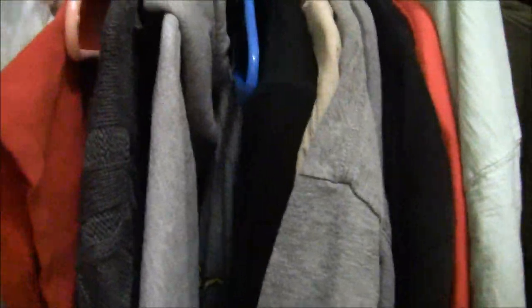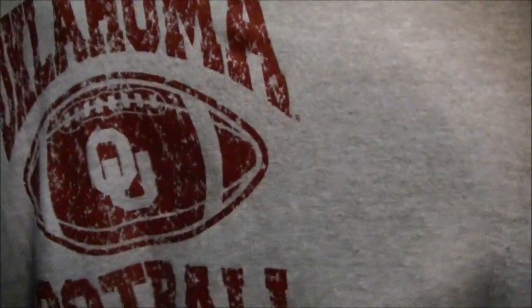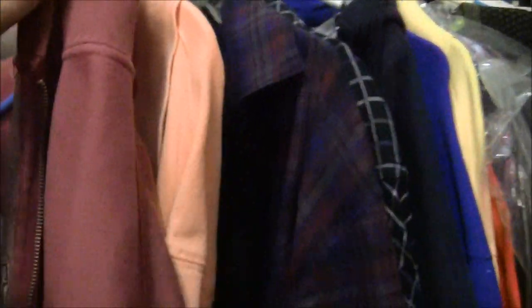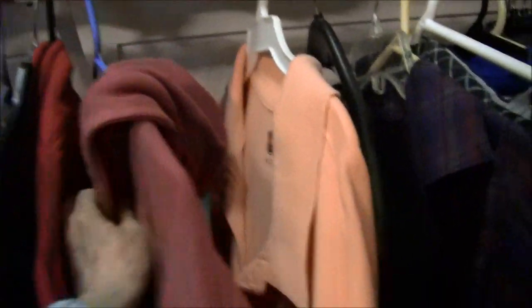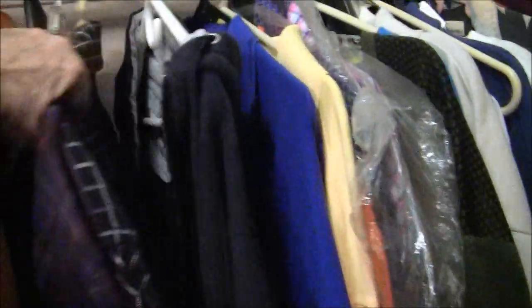Rebels hoodie. Nashville, Tennessee. Oklahoma football. Lots of hoodies here. True Religion goes good if you can find True Religion. Very rare to find it at estate sales for some reason. This is US Vintage XXL Arizona. Take It Easy, Winslow, Arizona. Those are some cool hoodies.